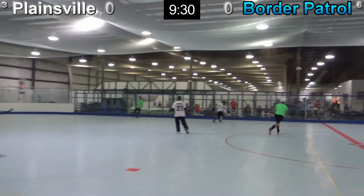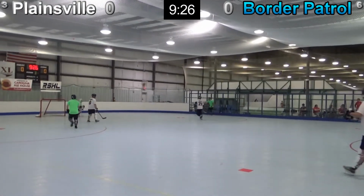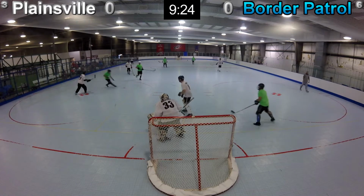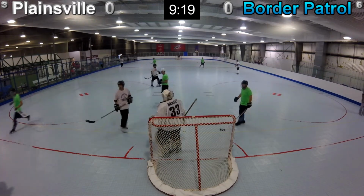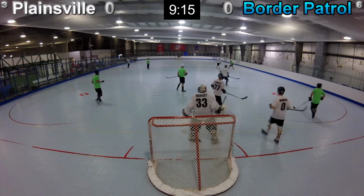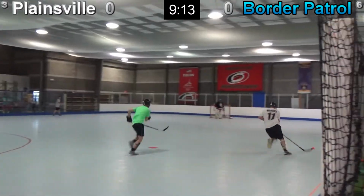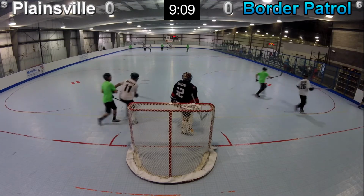Down to Bharat Modi, poke check by Mel Lewis. Back to Modi. Modi at the right circle, and shot saved by Matt Hergett. Back at the point, knocked away, and here comes Hergett back the other way. Shot saved by Gilliland.